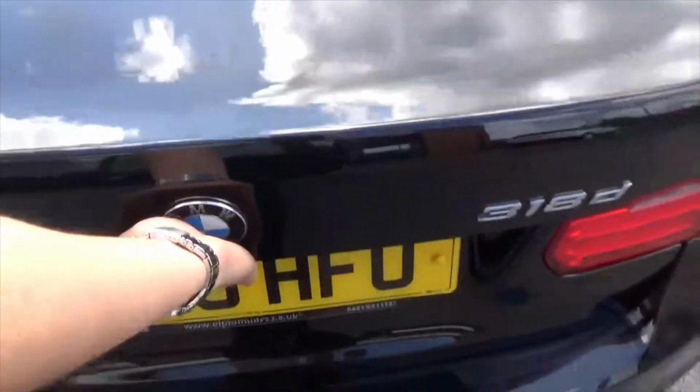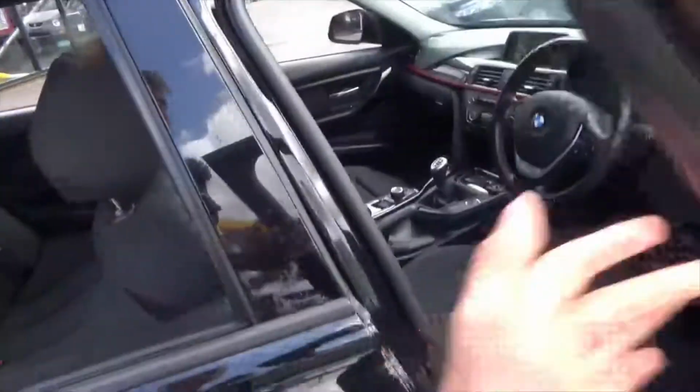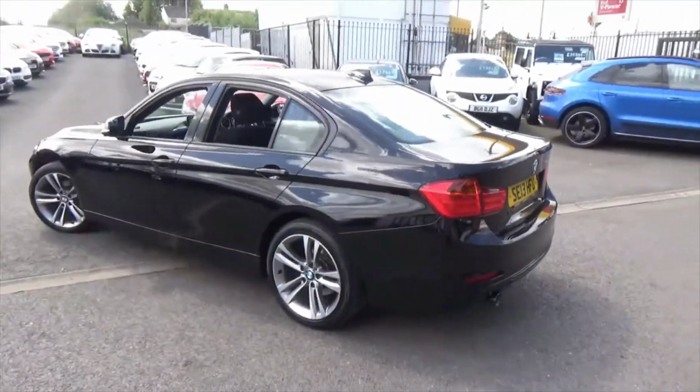Nice big amount of boot space, would help if the car is actually open. Press a button, obviously central locking, you've got locking on the key as well. Nice big amount of boot space, you've got a little more added storage down there. But any angle that you look at it, it's a fantastic looking car.